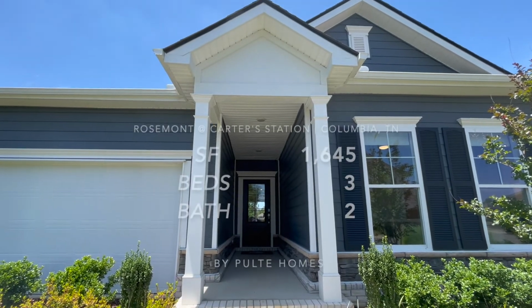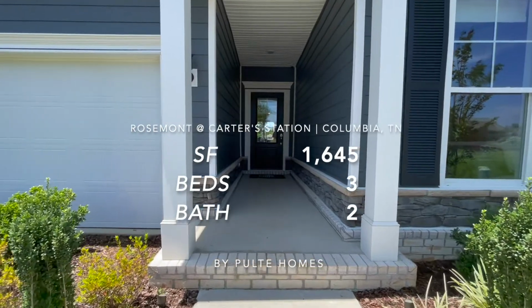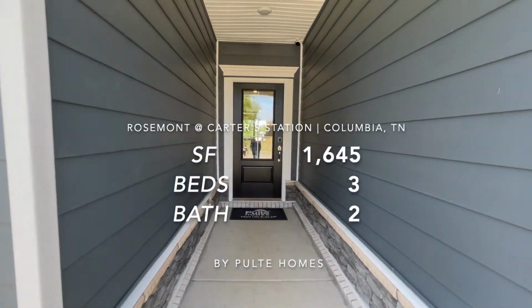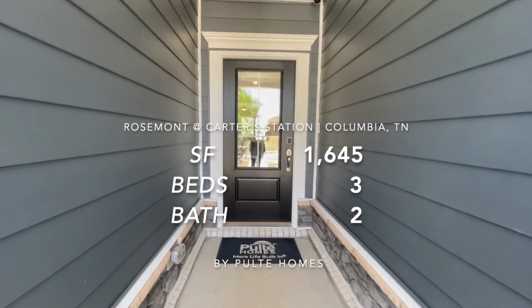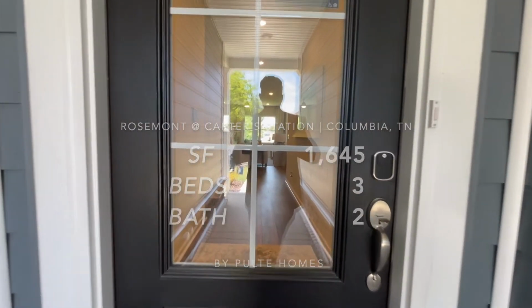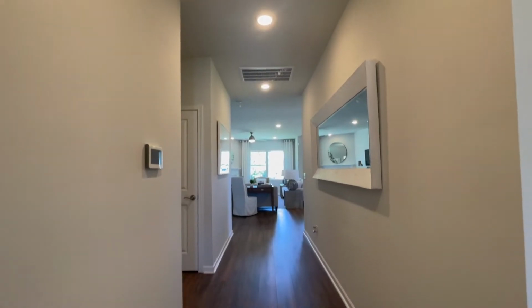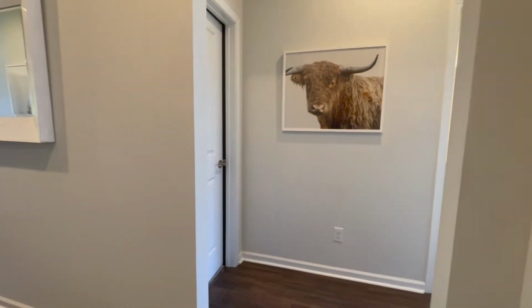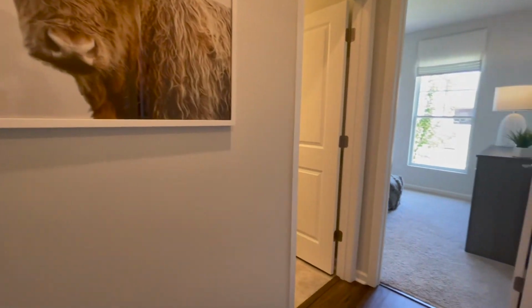Now again, I mentioned that we're looking at the Rosemont model, and that's a project and a community by Pulte Homes over here in Spring Hill, Columbia, Tennessee. The thing that I loved about this community is the additional amenities that Pulte Homes has put into this community. They've really thought it through, and I'm excited to share that with you. I'll touch on that in just a little bit.